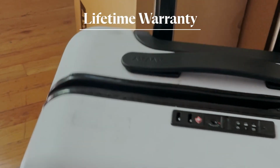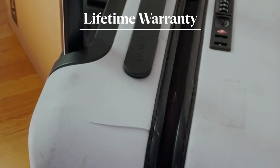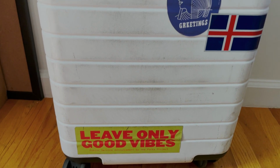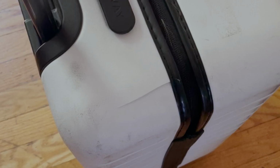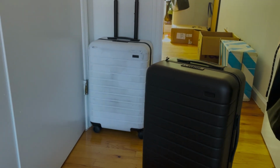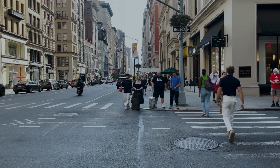Away's limited lifetime warranty is also legitimate. After getting shoved into the bottom of a stack of suitcases in a car to the airport, my bag developed a 3-inch crack in one corner, which would have been a major con. However, Away's customer service team responded to my email within the hour and had my replacement carry-on shipped out within a week, free of charge.